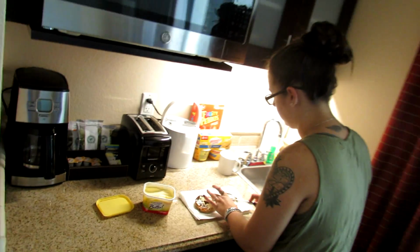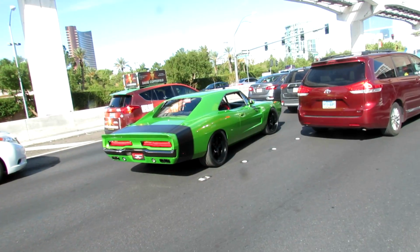Good morning. Today's kind of a rushed morning because we woke up and they're like, yeah, we're leaving in 10 minutes to go to the convention center to SEMA to get our badges, because we're going to have to wear these lanyard badges the whole time at the show. Kind of like a school ID or something like that.